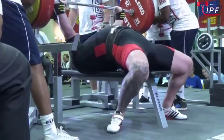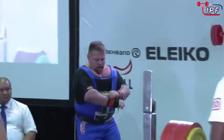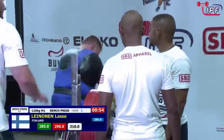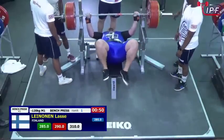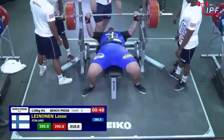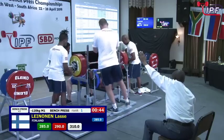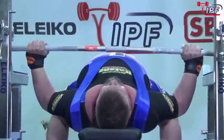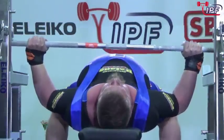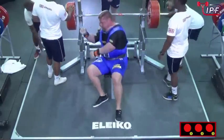Okay. One lift left. It's a huge bench for the Finn. 310 kilos. The Finn to win. Can he do it? He didn't come out for his 290. Maybe that was just to save a little bit of energy for this lift. He's already world champion, so presumably this is for a national record or maybe a PB. Well, if it's a national record, it wouldn't touch. He didn't want it. He didn't need it. No, this is true.